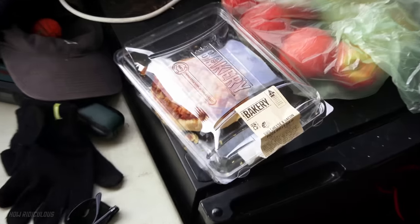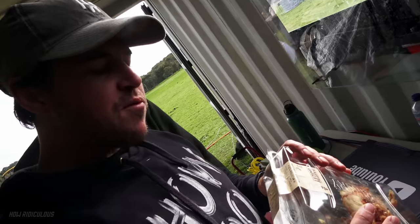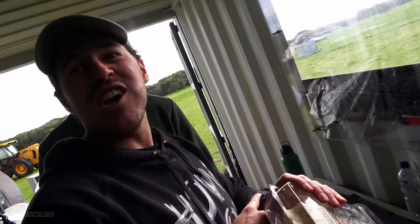Derek, how old are these barbecue and bacon cheese rolls? Are they best before? Best before 26. It's 28.